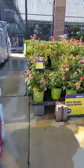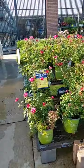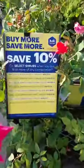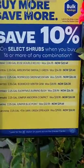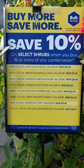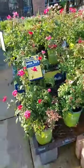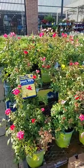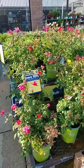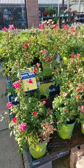This is also a great time to put in perennials for next year's blooms. So they do have roses on sale. They're saying buy more, save more, 10% for shrubs. And here you go. But if you're asking about gardening, because I know you're busy, this is a good time to put in shrubs and perennials. And they're going to actually get another season during the winter time. So when they come back the next year, they're a little bit larger than they would be.